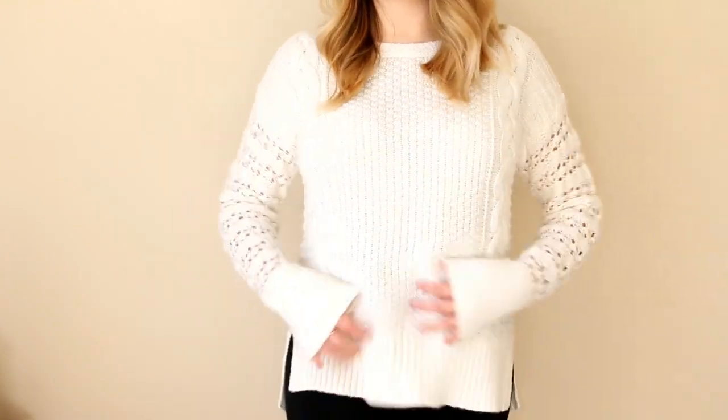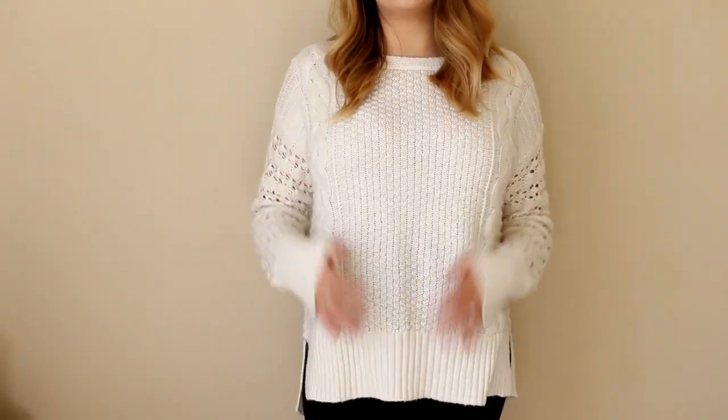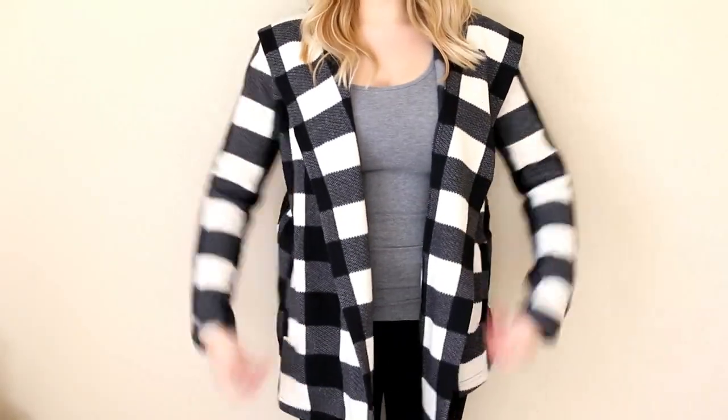So I picked up this guy yesterday. It is just a basic white cable knit sweater. It's kind of boxy. I picked it up in a size medium because I wanted it to be a little bit loose. And then the second thing that I picked up was this super cute buffalo plaid jacket. It is black and cream and it has a hood along with pockets as well.